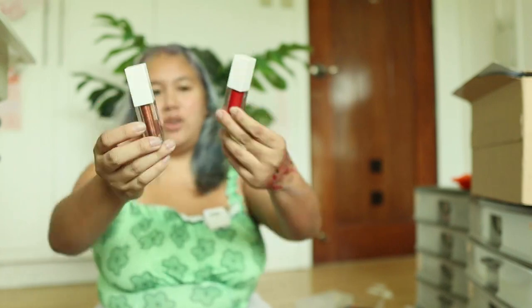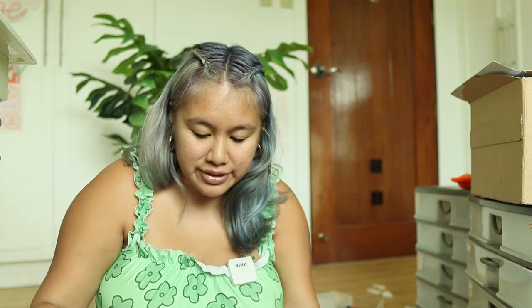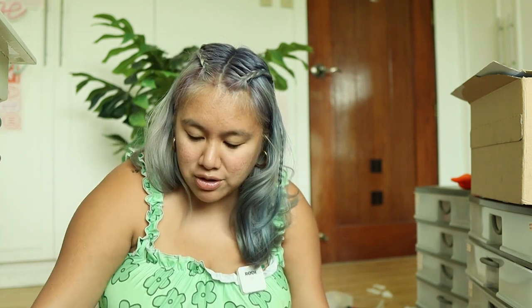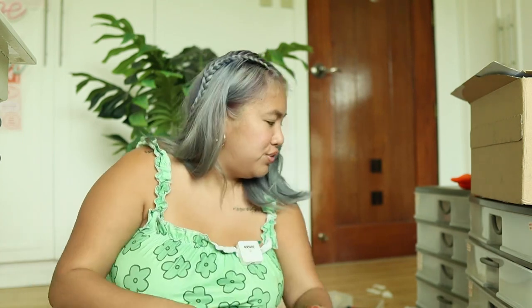So, gagawa ako ng new arrivals na lalagyan. Possible din na nagamit ko na pero hindi ko pa nagamit. Kaya ito, itong mga Easy & Co. Lip Oil. Ilagay natin lahat sila dito sa new arrival section. Mga bagong dating sila, sis. Ang dami. Nako-confuse ako.